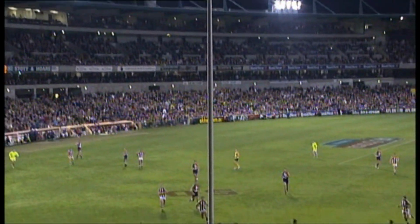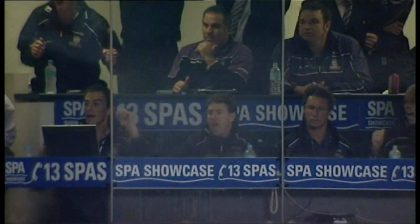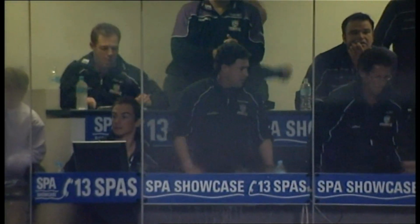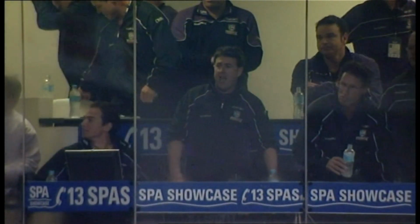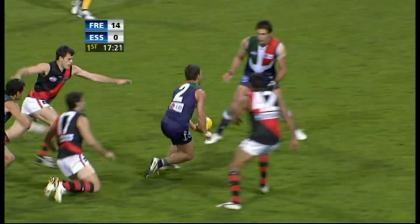High drama at Subiaco Oval. What a mark by Longview. Oh, it's been good too, at worst. Look at the reaction of Chris Conley in the Fremantle coaching box. They know the season is on the line. Siren. Camporelli, well, they were cruising for a bruise the whole time there, the Bombers.